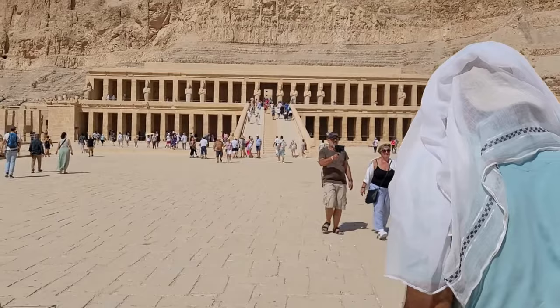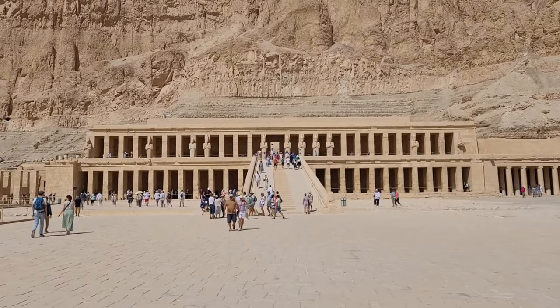This is Hatshepsut temple. Actually, it's a monastery.